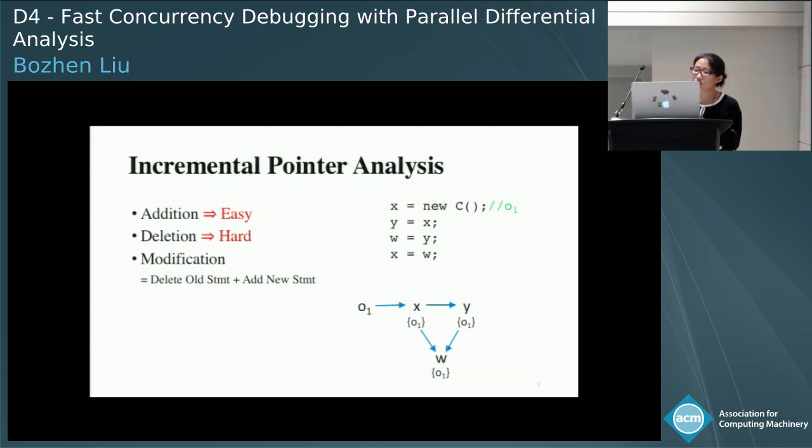Firstly, the incremental pointer analysis, which is the key component and the key contribution of our work. It determines the difference in points-to sets for those change-affected variables. The code changes include statement addition and statement deletion. A modified statement can be taken as a deletion of the old statement and the addition of the new statement. For addition, it's simple: we can follow the on-the-fly Anderson's pointer analysis. But for deletion, it's a little bit harder because we need to remove all the facts that are no longer reachable from the existing statements.